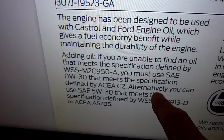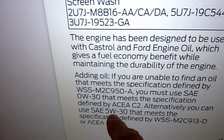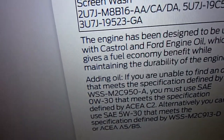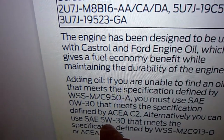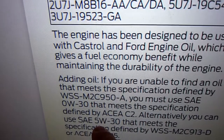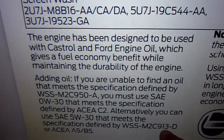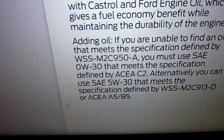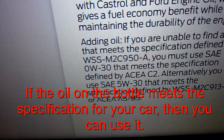It says here, alternatively, you can use SAE 5W30. So you can go up a number, see? It recommends 0W30 on this updated electronic owner's manual, and you can use, it's not really a service one, it's an owner's one, 5W30. That means the specification defined by ACEA A5 B5. And that's pretty much what we had on the bottles. So 0W30 or 5W30.